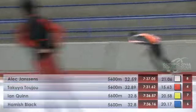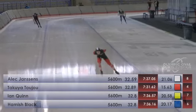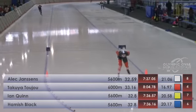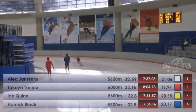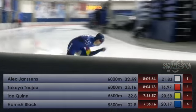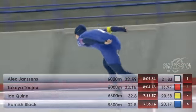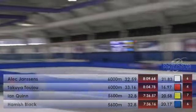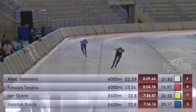He has 5 seconds to make up. 6 seconds to make up. As Tuju comes through, that's his first 33. Jansen's, can he maintain his pace? 32.5. So Jansen's steadily in these mid 32s. It's a great race so far. Lots of ice left though.